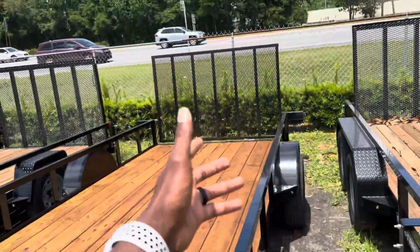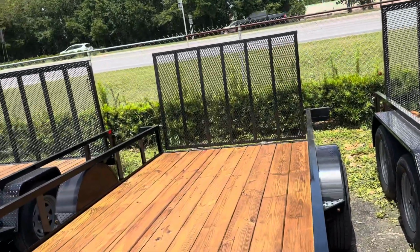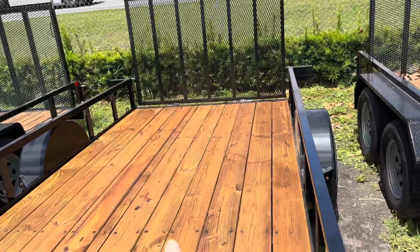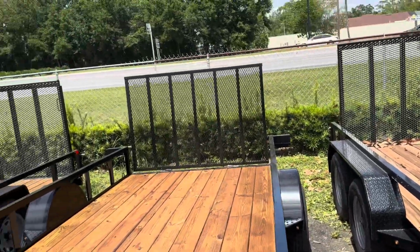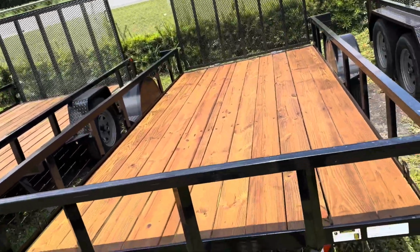It has a drop down gate so you can use a dolly to get your junk haul and trash up there. And you can drive your lawnmowers up here as well. You can probably throw some racks on the side if you would like to, for your blowers, your weed whackers and everything like that. So this is what this trailer will mainly be for.